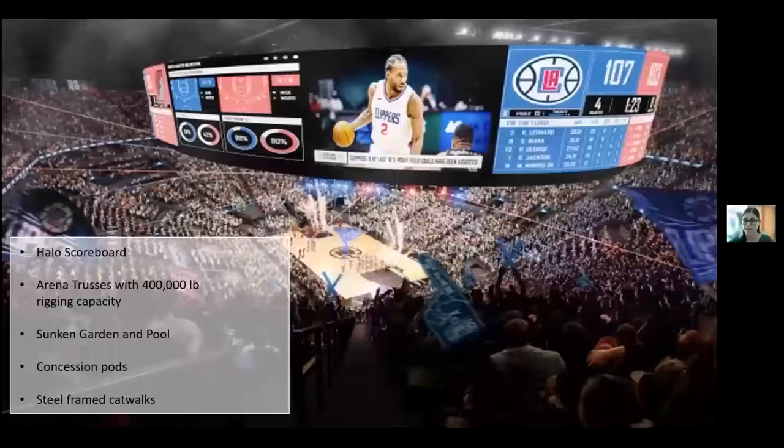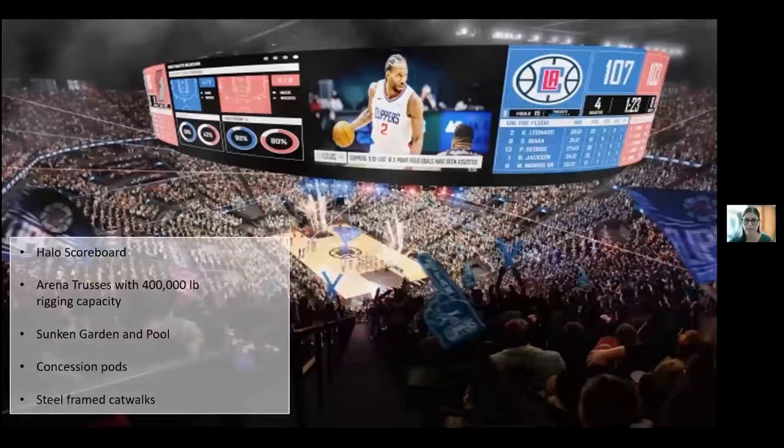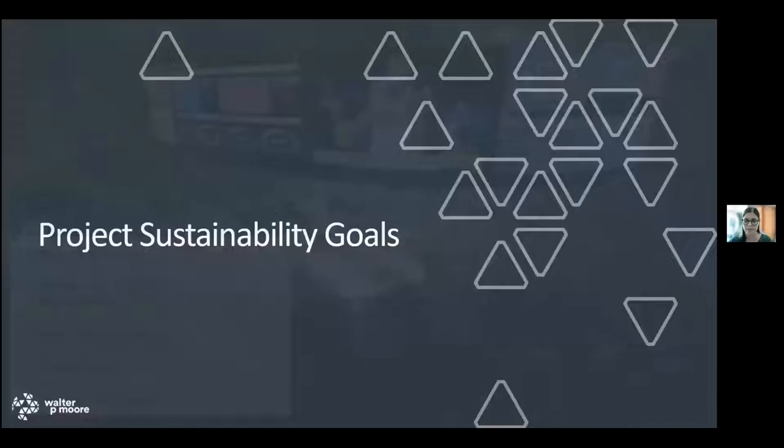There are arena trusses, which can support up to 400,000 pounds of rigging capacity. On the exterior, there's a sunken garden and pool and concession pods surrounding the whole arena on the terrace level. There's also three parking garages and pedestrian bridges, as mentioned before. So in general, a pretty large project.